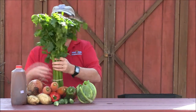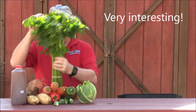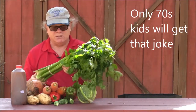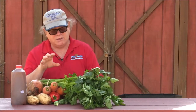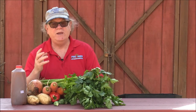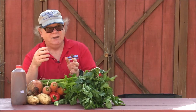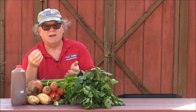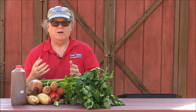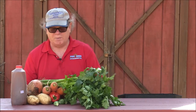Another bunch of celery. And last week I ate the celery just raw. I mean, just took a stalk of celery and ate it. And this is not the celery that you get in the supermarket. It has a sweet flavor to it. It tastes like celery, but not as celery as celery tastes. It's a subtle celery taste, and then the sweetness overcomes it. It also has a lot more fiber in it than the celery that you'll get at the supermarket.